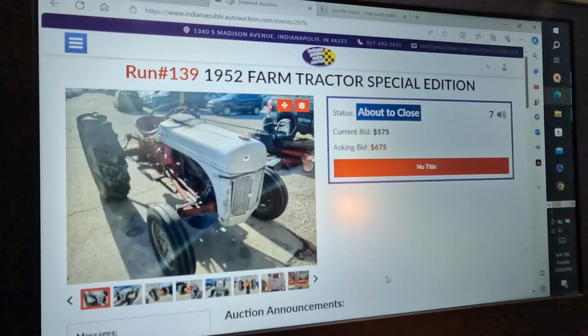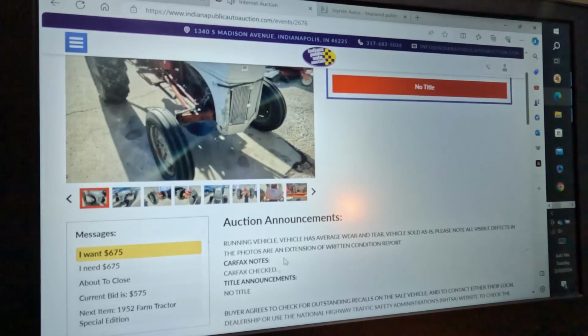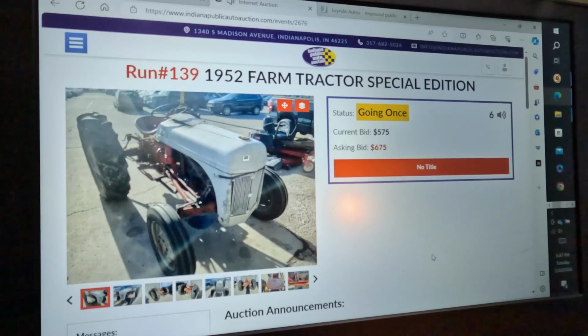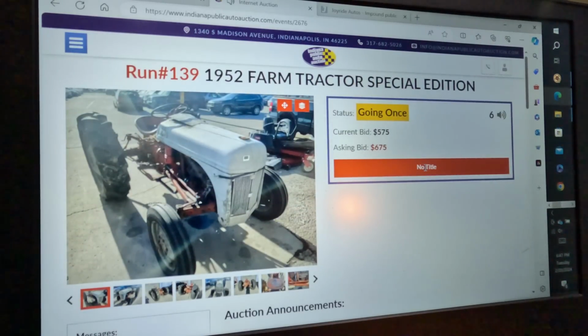A '52 Farm Tractor Special Edition. Here's one I wanted you to see. A 1952 Ford, is it 8N, 9N, something like that? But they actually have an old farm tractor there. It says running vehicle, average wear and tear, blah blah blah. That's kind of cool. I want $675. Where? How do you bid? Oh, no title. See, that's messed up. It says no title, but it's a tractor.